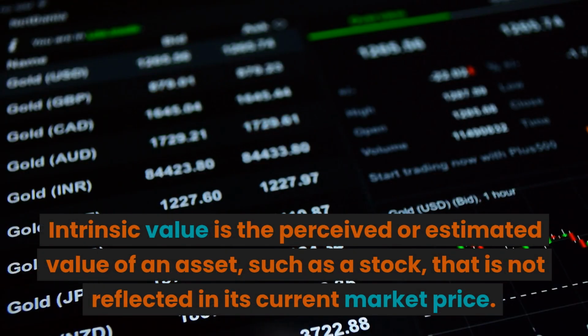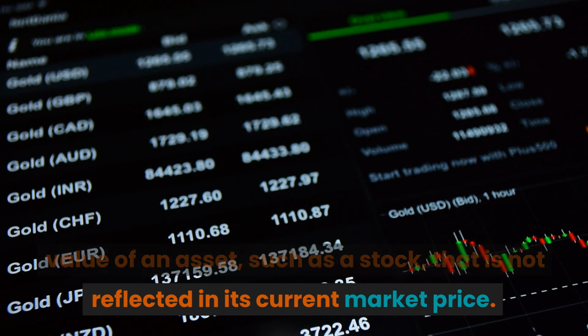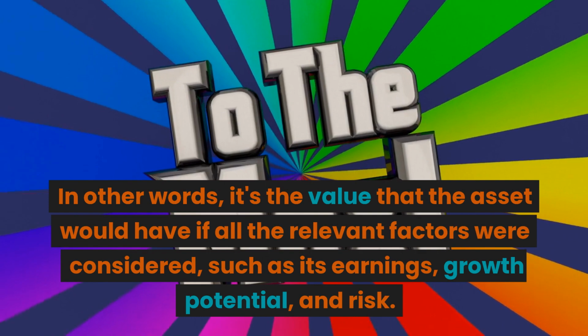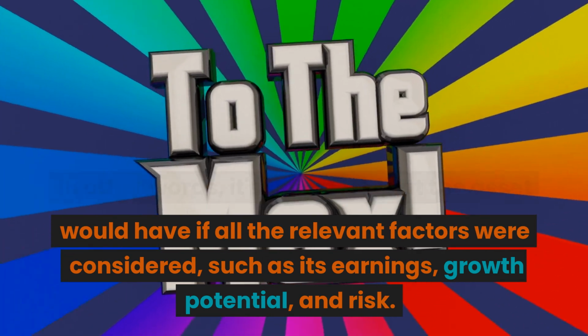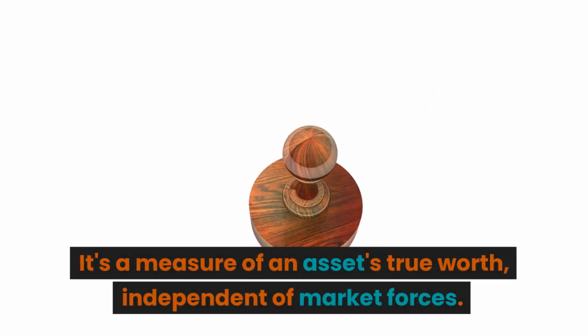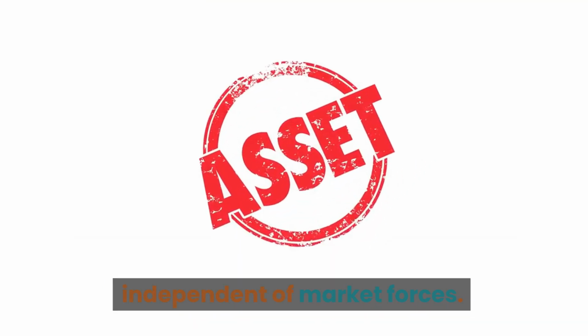Intrinsic value is the perceived or estimated value of an asset, such as a stock, that is not reflected in its current market price. In other words, it's the value that the asset would have if all the relevant factors were considered, such as its earnings, growth potential, and risk. It's a measure of an asset's true worth, independent of market forces.